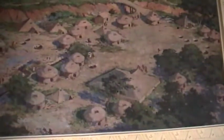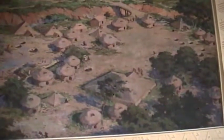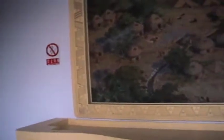And they cooked inside? Cooked inside, yeah. They had a stove in the middle. And the central building here? That's a meeting room. Covered 160 square meters area. So it looks Polynesian. Yeah. Very similar, huh?